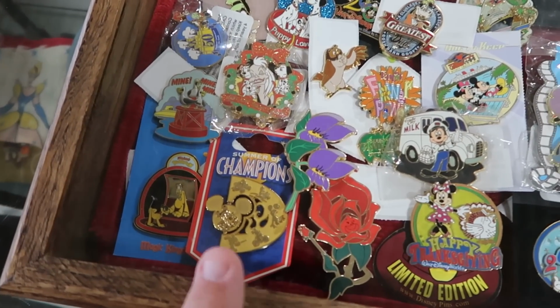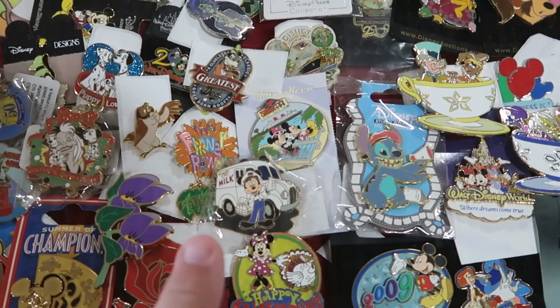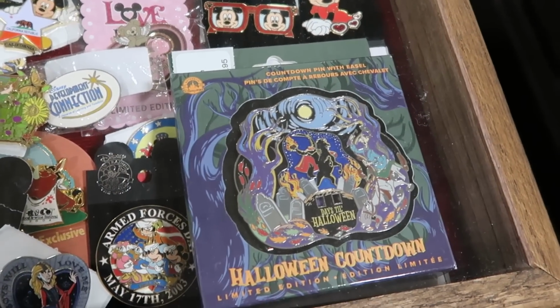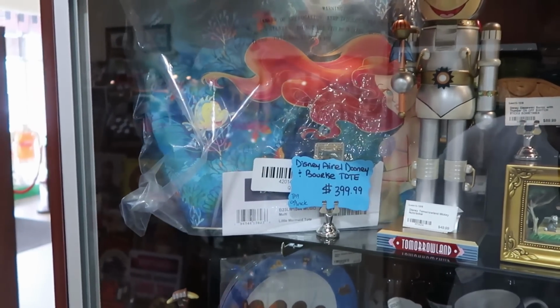Summer Champions, that one's really cool there. This one over here is actually Mickey as like a milk truck driver. Definitely very, very old school. And then look at this Countdown Till Halloween limited edition one. That is $49.95. Let's actually check out some of the merchandise here.